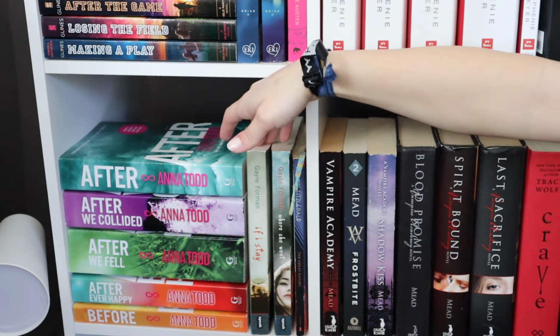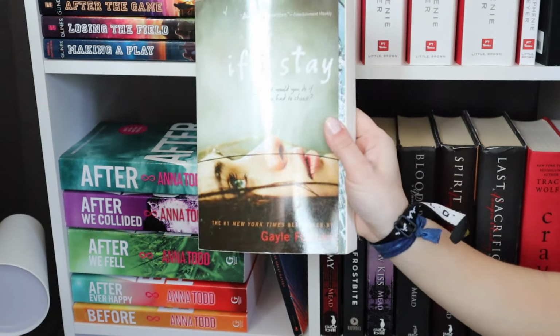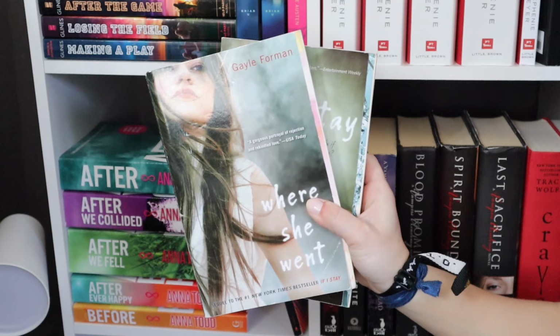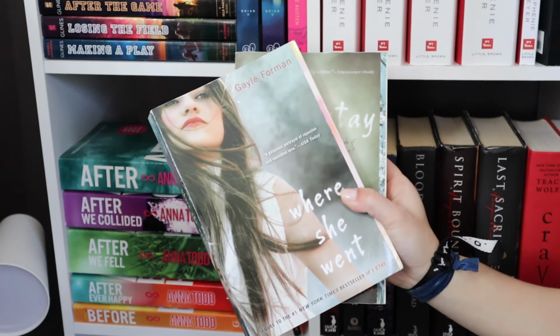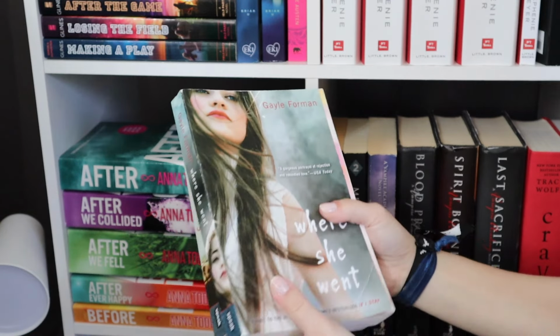And then I have If I Stay and Where She Went by Gayle Forman. If you guys have ever watched the If I Stay movie, please read the book. It's absolutely so good. And then Where She Went is the 2nd book in the series. They were gonna make a 2nd movie to If I Stay, the sequel, but they never did, which honestly makes me really sad. Yeah, they're both really good.